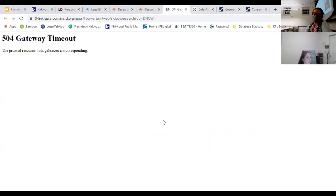And it is a Gale product, and I'm so sad because this is one of my favorite resources. Like I said earlier, the Gale products were not working, and this is a Gale product. So it looks like it's not working. I'm going to have to skip that part, but if you want to sit down with me and go over Demographics Now one-on-one, it is just a phenomenal tool.